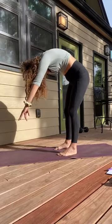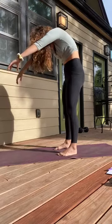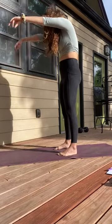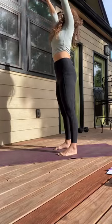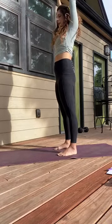Round up slowly, starting with that lower back, mid back, upper back. Nice, and now we're back again. All right, last one here.